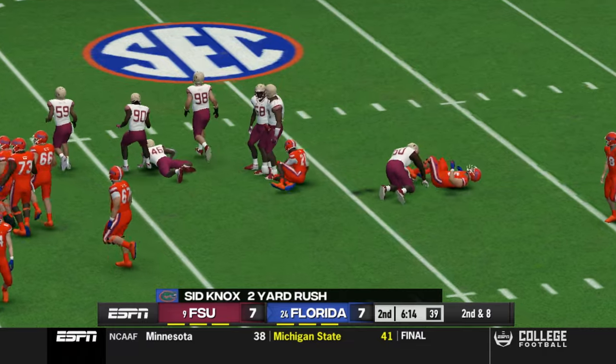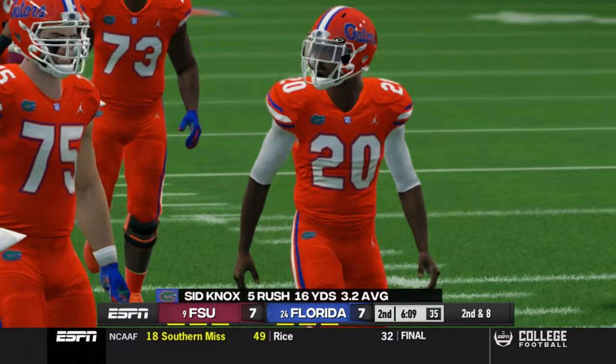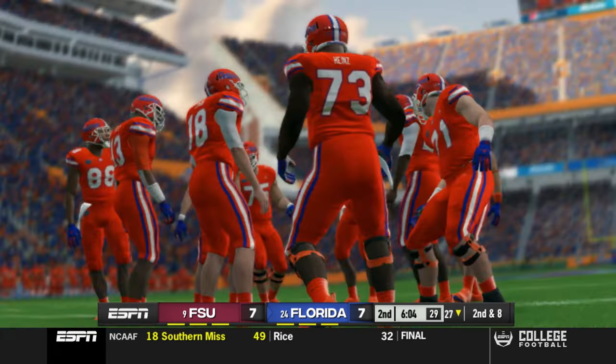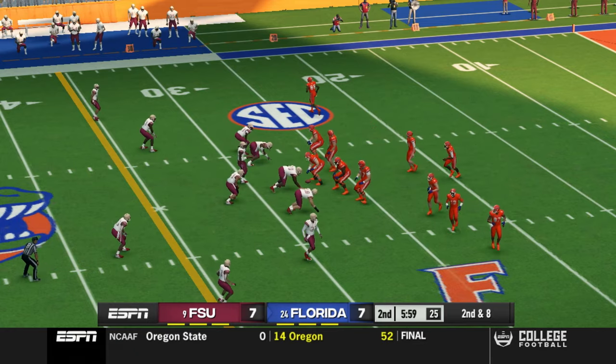Gets to about the 27-yard line. Call it a gain of 2 yards. That makes it second and 8. Second down, 8 yards to go. Ball on their own 27.